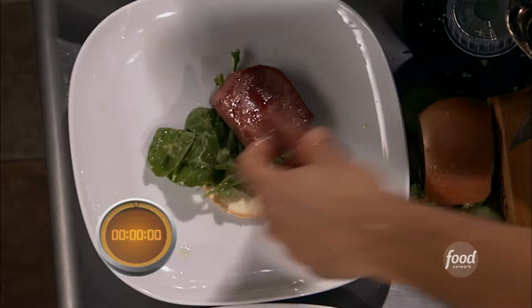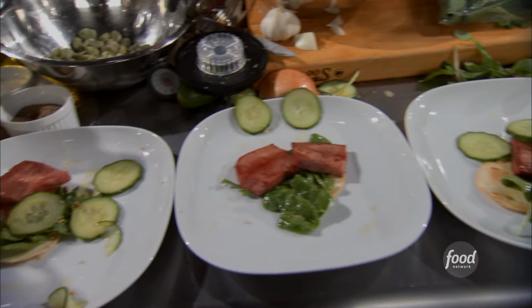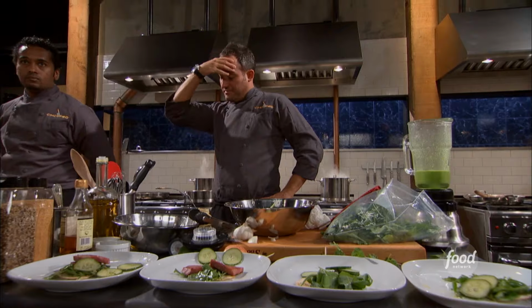1. Time's up. Please step back. Ugliest thing I've ever put on a plate. And then I realized I forgot the fava puree. Oh, my God. Chef Amy.